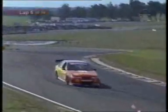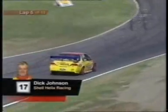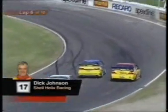There's Perkins out. Flat tyre by the looks of it, shredded tyre. Yeah, it's shredded by the looks of it, it's flat anyhow. Dunlop teams running a new experimental. Oh, there's some damage there too for Dick Johnson. Looks like he's got another flat tyre. Oh, 2 Dunlop flats. Well, this is interesting stuff.